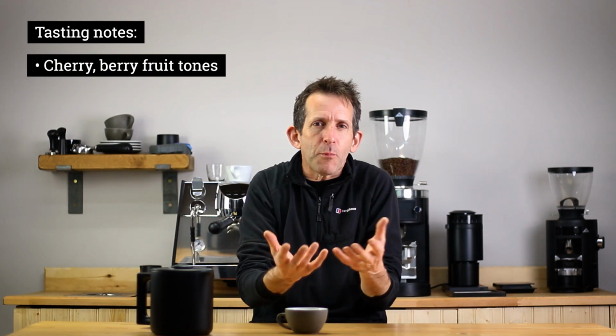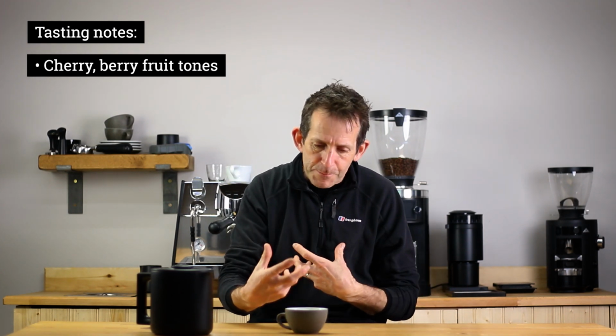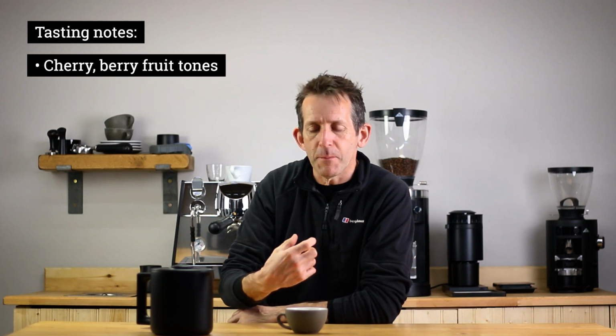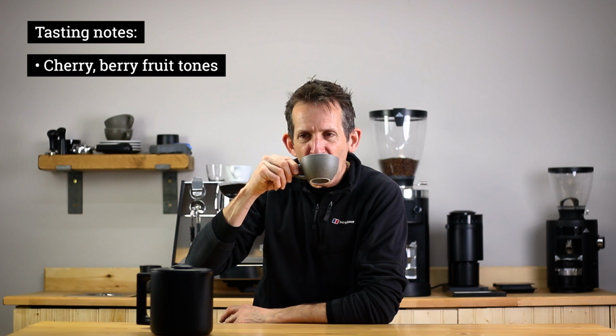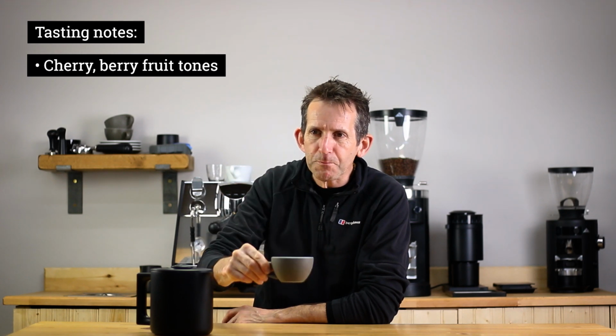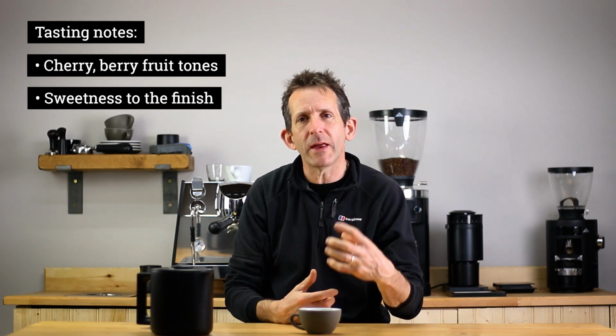So what we have is a lovely fruit forward coffee from Peru. Chatting with Shane, he kind of separate to me went down the cherry and berry route, which is where I see this coffee going. For me, it's got this lovely cherry fruitiness right in the mid-range. And then we departed slightly maybe on the finish. There's a lovely sweetness at the end of it.